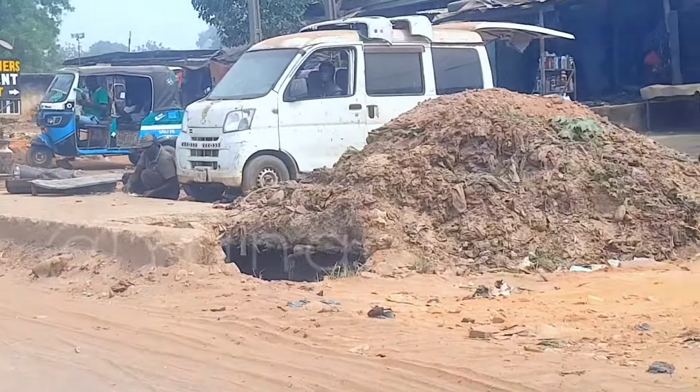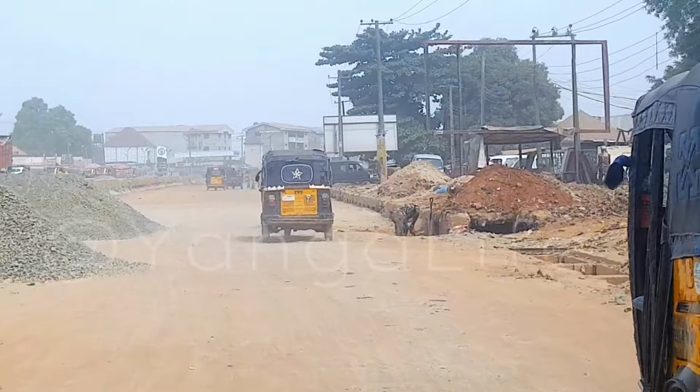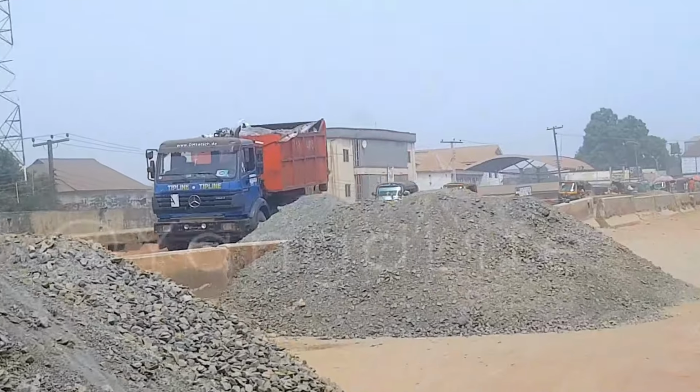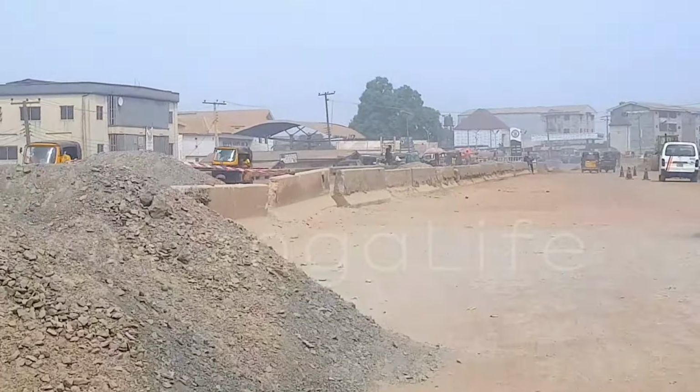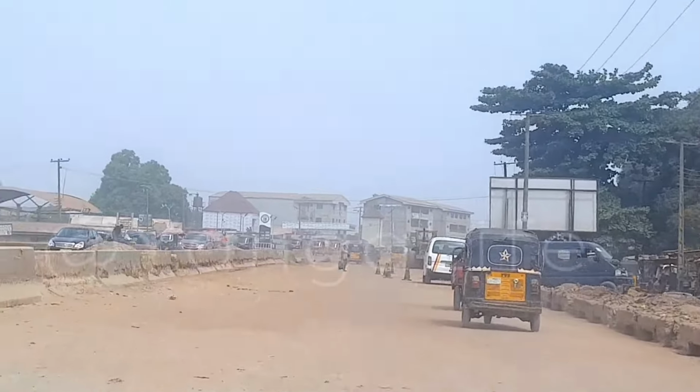Yes, we can see that more stone bays are arriving at the site. They are bringing in more stone bays, probably to complete this axis that they've been working on since last year.